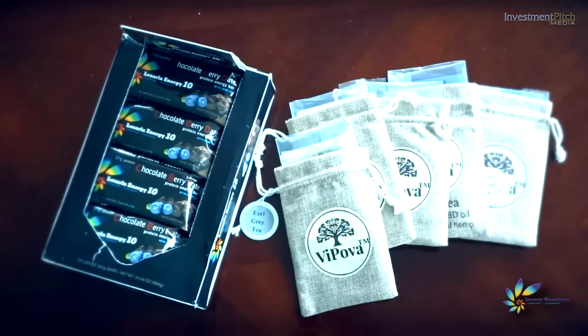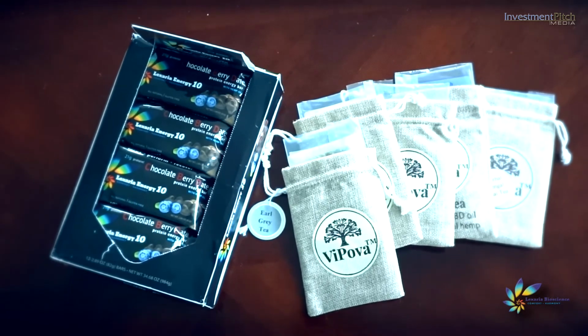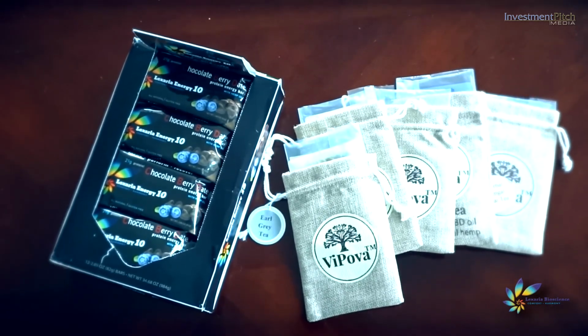Now, you have 2 product brands. Can you tell us a little bit about them and how they differ from one another? Absolutely. So we have the Vipova brand, and we have the Lexaria Energy brand. Vipova was the first brand that we developed, and it's really a beverage line. So we have 7 different flavors of tea. We have hot chocolate and coffee so far in that line. And it's exactly as it sounds. It's sort of like a coffee house brand. The Lexaria Energy brand we developed more for sports and fitness, health and wellness.